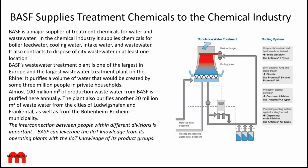And BASF has the opportunity with the interconnection of all the people with all the experience in the plants, along with all the knowledge that it has as a chemical supplier, a treatment chemical supplier. But in addition to that, it is also actually handling municipal wastewater and hazardous waste at some of its plants, such as at Ludwigshafen. So the opportunities for interconnection are huge throughout BASF. And here's an example, for instance, of what they're doing with cooling water treatment in the chemical and other industries with biocides and corrosion inhibitors and scale inhibitors as well.